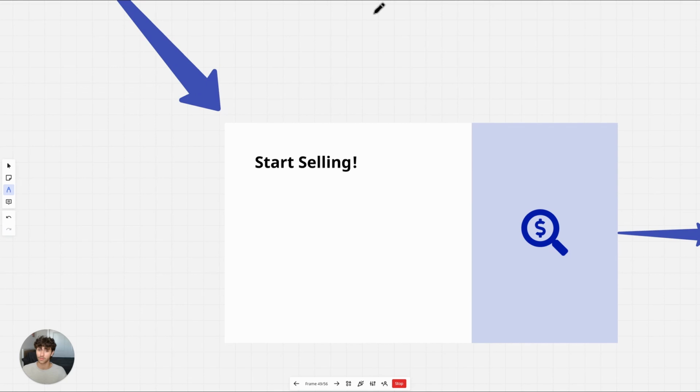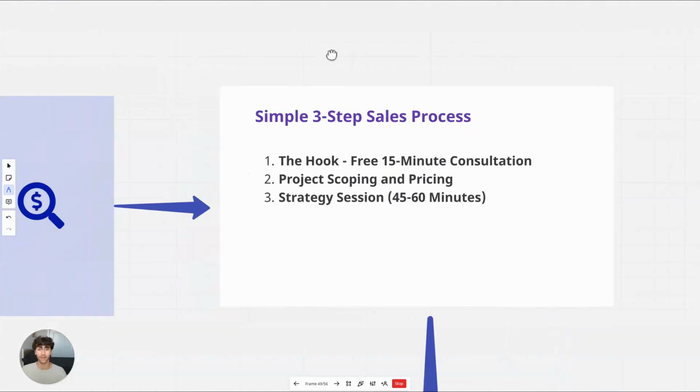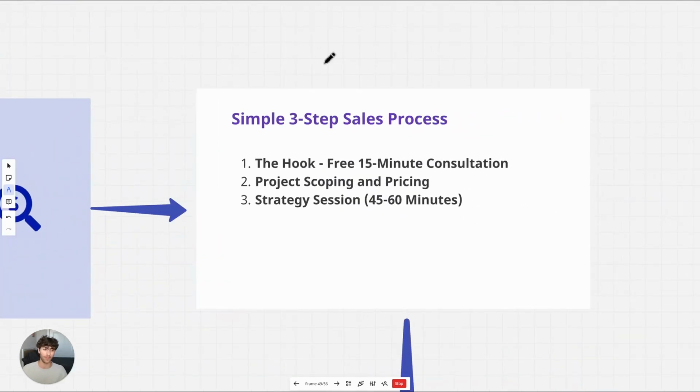So lastly, let's talk about selling. I like to keep it super simple. I'm not like some sales guru guy, like door to door, like demon. I like to keep it simple. I honestly hate sales calls. I like to treat them more like a conversation than attacking it like I'm gonna take this person's money and put it in my pocket.